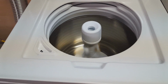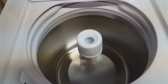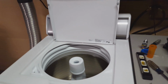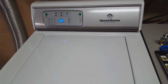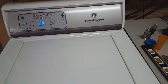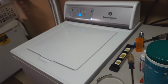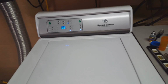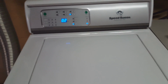The other thing I like about this new unit so far is it has a deeper tub than the Maytag, so it can fit a little bit more in here. Side note, we were looking at their top loaders too, but their top loaders are built like these, and we were 50-50, either get a top loader or a front loader. The front loaders are in the $2,000 range. Because this was a sudden purchase, we didn't have it in our budget, and I wanted a matching dryer because I don't like mismatched laundry equipment. So I wanted to get the top loader, so we got this.